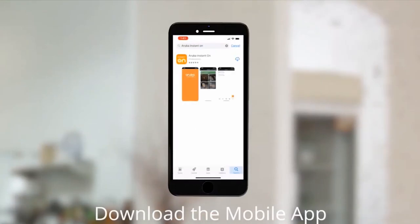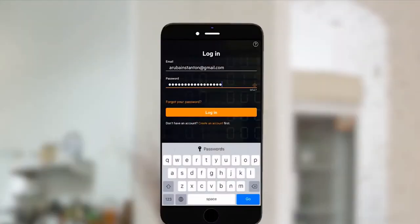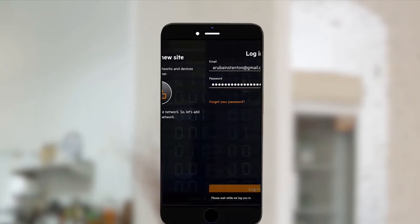While you're waiting for number two to finish, you can do number three, which is download the app. In this case, I'm going to the App Store. I'm going to find Aruba Instant On. And there it is, ready for me to download. So you've downloaded the app, and now you're really ready to set this thing up. You open the app and enter your credentials, which is your email and password that you've created. Once I'm there, I'm ready to log in.